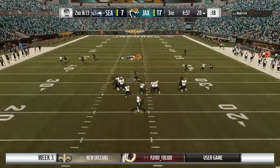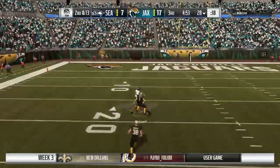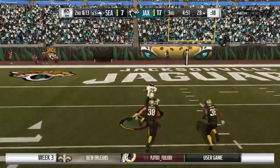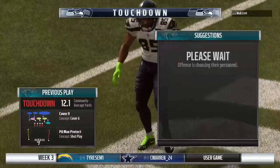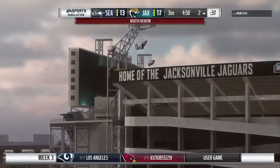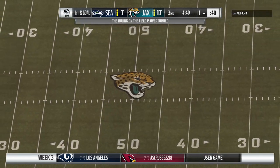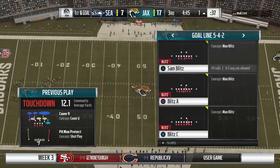Now they'll throw it with Wilson. He's going to let this one go deep. This is caught inside the 15. And he will score. Touchdown, Seattle. A big play there. His first touchdown of the new season. And the Seahawks are able to close the gap just a bit.